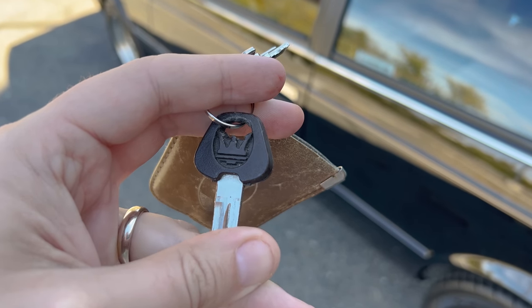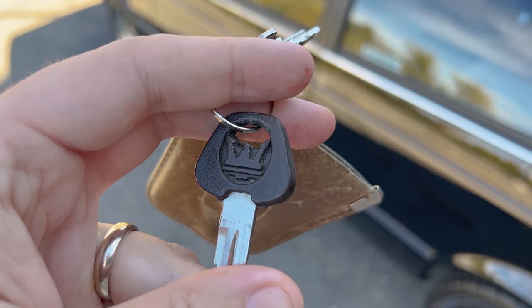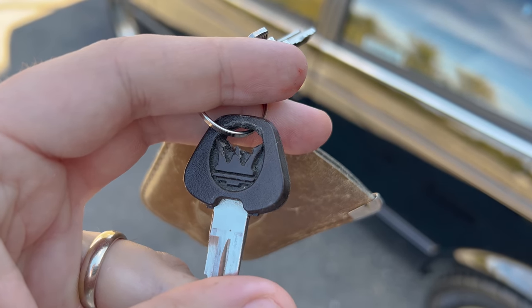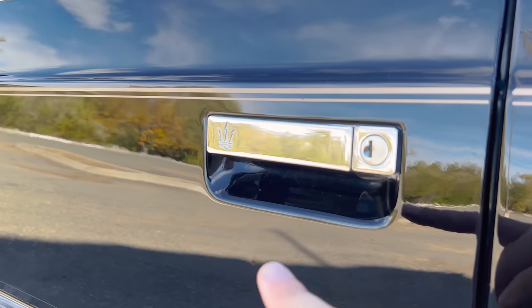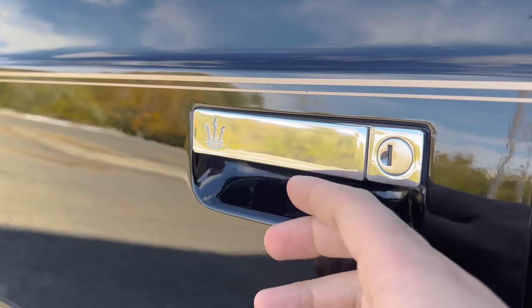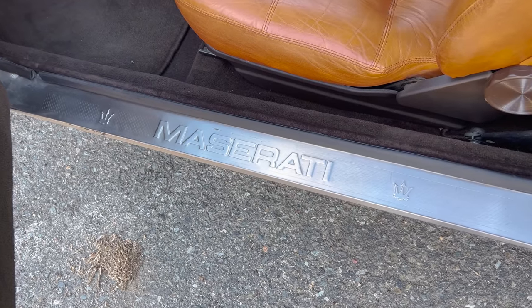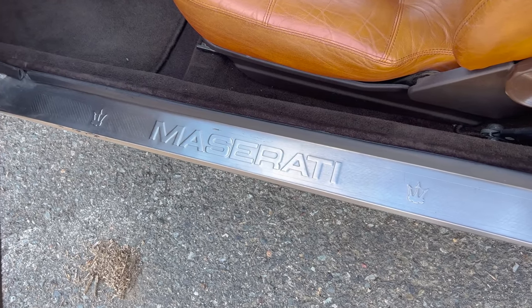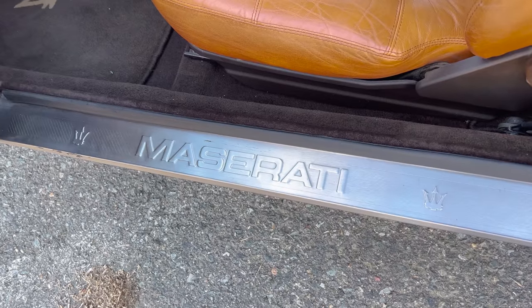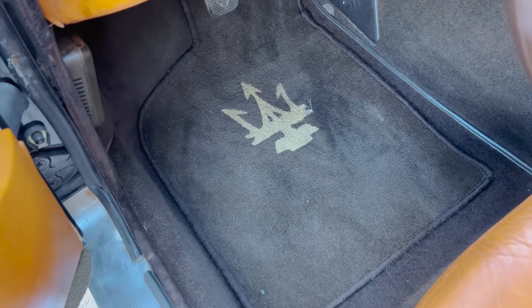You have the Maserati Trident logo integrated into the hole where you put the key ring, which is kind of a neat little touch. And then to climb inside, you pull on the door handle, which also has the Maserati Trident, as you can see, integrated into it. Pull that, open the door, and then you see the door sill, which has a massive Maserati script and some more Maserati tridents. And then you look inside, and the floor mat has a giant Maserati Trident.